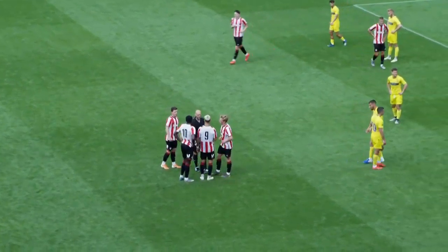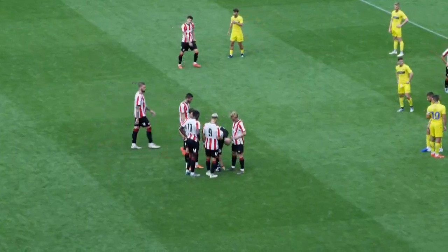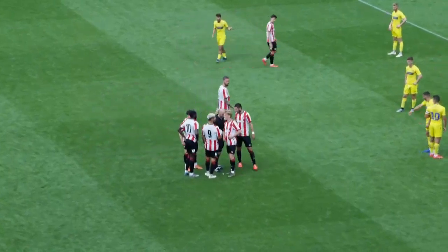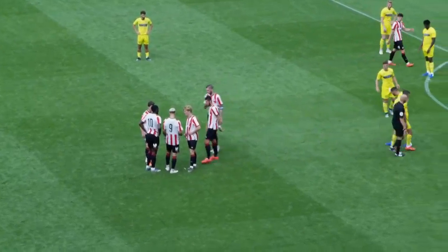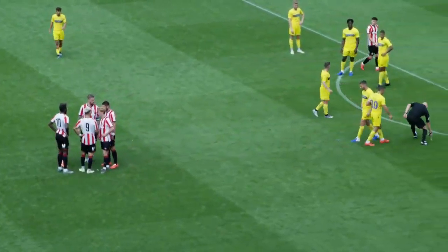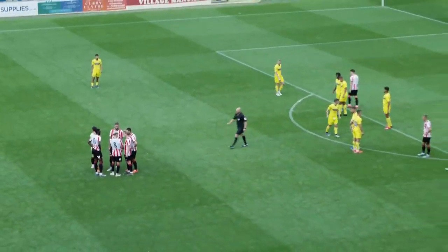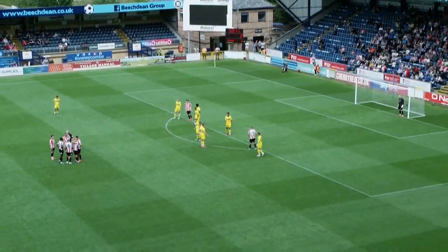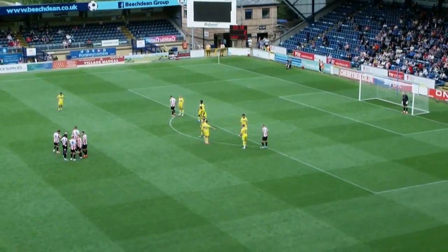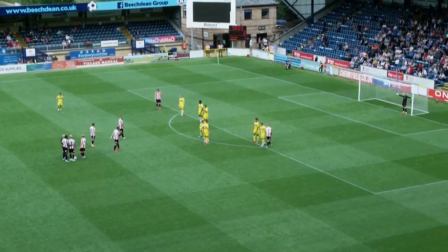Just a little bit too far out against the wind for De Silva to have a go for goal. The referee just pacing the 10 yards back. It's 30 yards out, isn't it? It's a good free kick that beats the keeper from there. The way they're setting up, though, looks like that's what they're going for, because there's not many people actually looking like they're going to attack this.